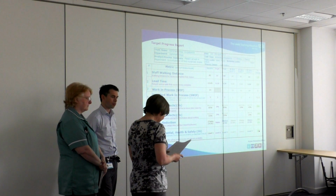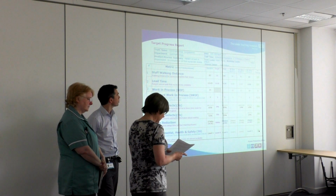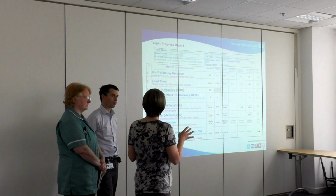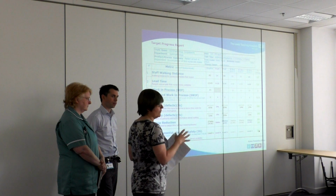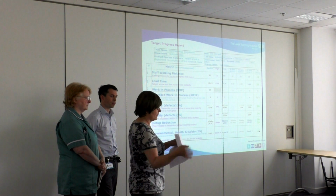The lead time has been reduced by 57%. Again, because of a change of practice in the setup of our clinics in the morning. So now we make sure that the rooms are ready for the first patients, so that we've got all the equipment to hand that we need. Again, reducing having to come out and come back in with the right equipment to continue.